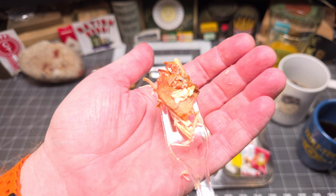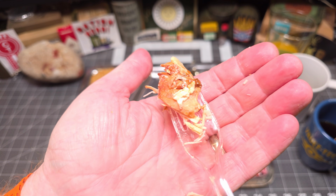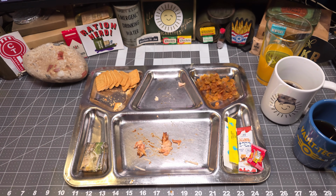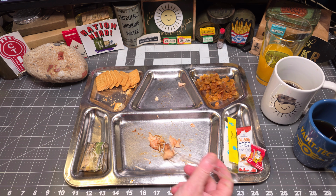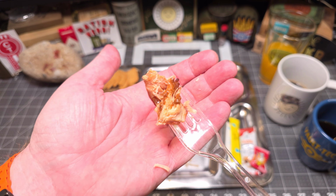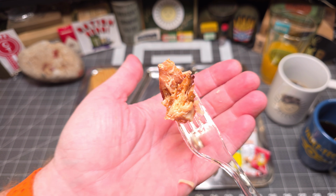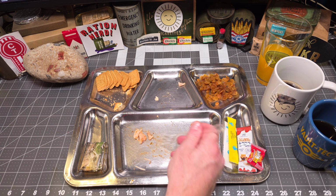So yeah, this you wouldn't heat up. You just stick it in your pocket. Be a great snack on the go. Better than any beef jerky I've ever had in a ration, hands down. And it's just a piece of chicken breast. Smoked. Excellent. Last bite of this.